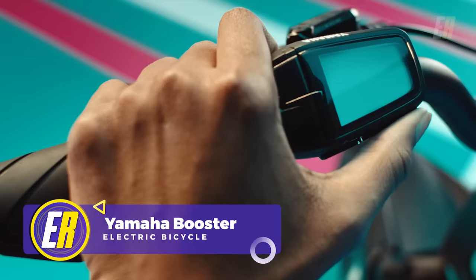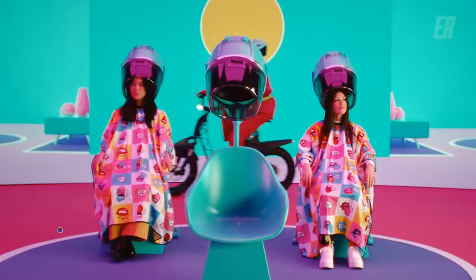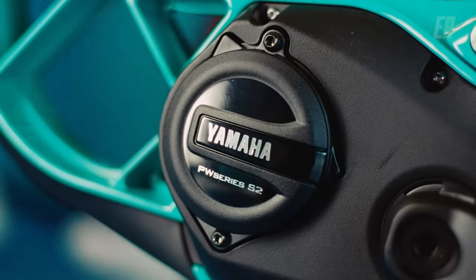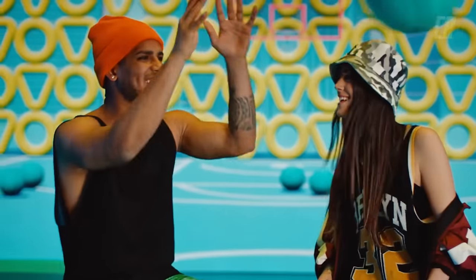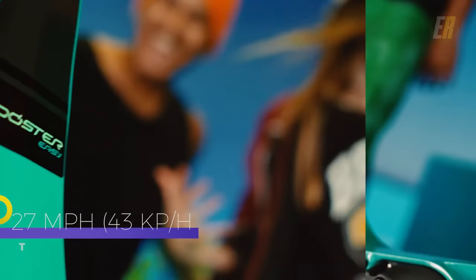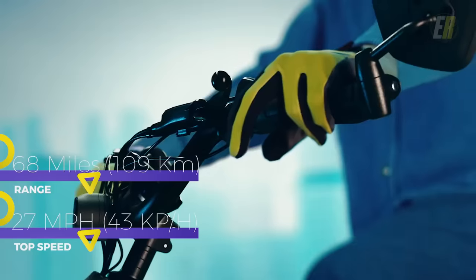Attention city slickers, eco warriors, and thrill seekers. Yamaha is set to electrify your commute with their latest e-bike offerings, the Booster and Booster Easy. These aren't your grandma's e-bikes either. They're like mini e-motorcycles moonlighting as eco-heroes, getting people out of their cars and onto the electrified streets. With a top speed of 27 miles per hour and a range of 68 miles, they're perfect for zipping through streets like Flash on a caffeine high.